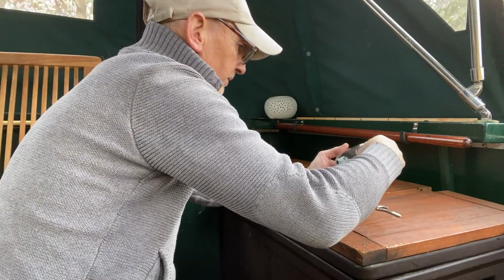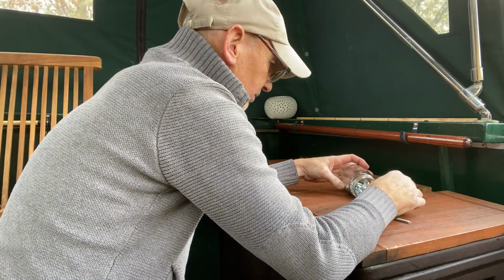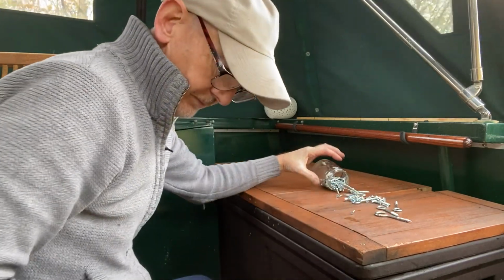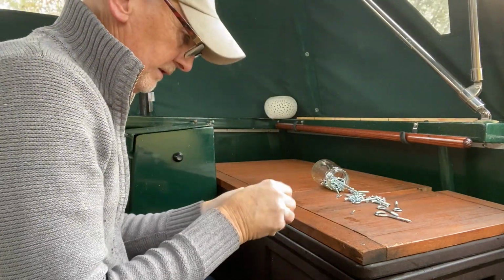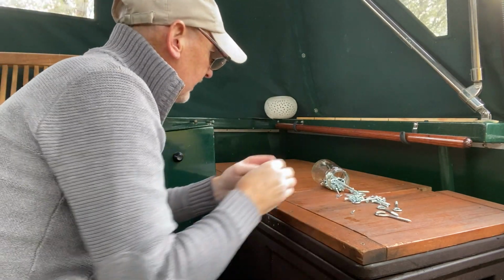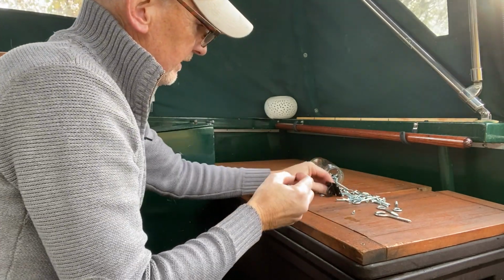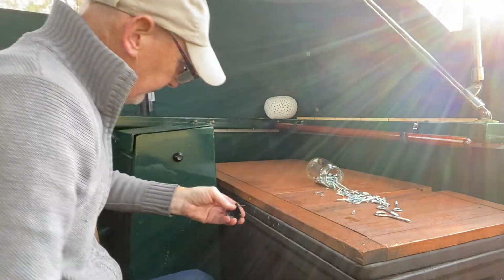These jars, you know, I'm quite chuffed with this idea. It makes finding the bits and pieces you want a lot easier. Let's get you on. In fact, I've got some black screws to go with the black. Look at that, almost made for it.